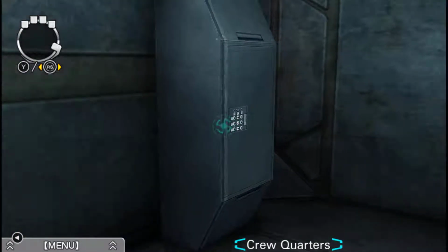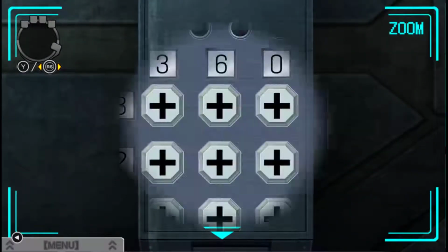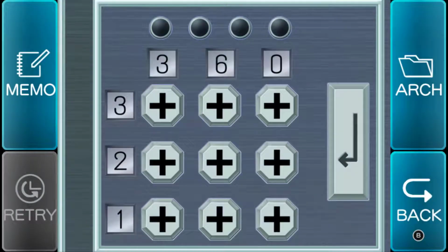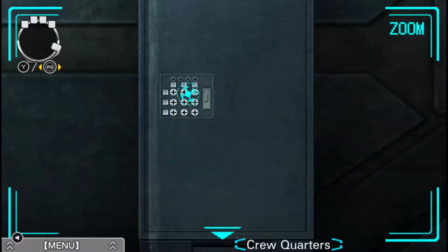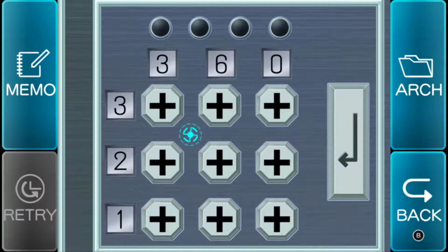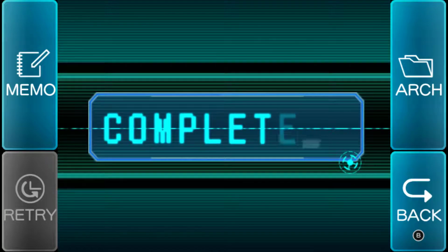I'm digging the puzzles. You need some brain power, but it's not totally overtaxing me. 3, 4, 7, 2. No. Retry. Can't retry. We're back. Spoke too soon. 3, 4, 7, 2. Did it. Nailed it.